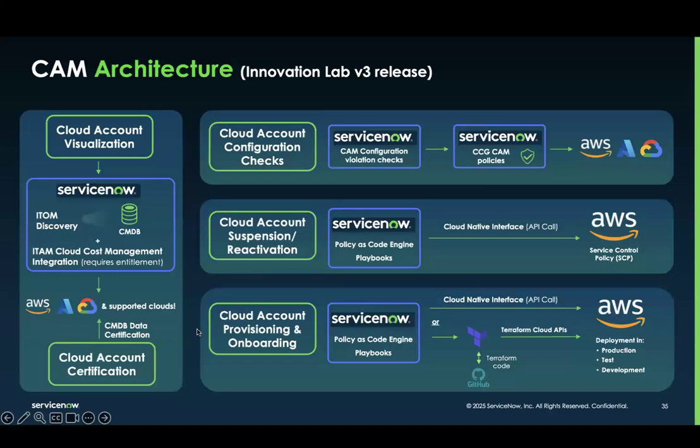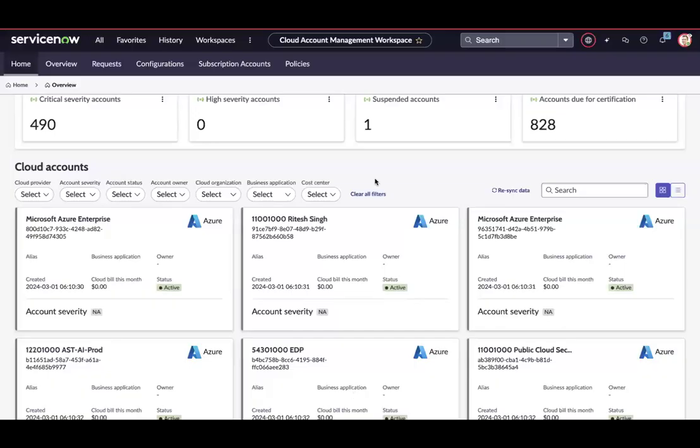So Azure is supported when it comes to the inventory, the insights, the ownership attestation, and the account configuration checks. It is not yet supported for suspension, reactivation, and provisioning. These are the only two use cases for which it is not supported yet. But again, that's going to come up soon. The plan is to have it for GA.